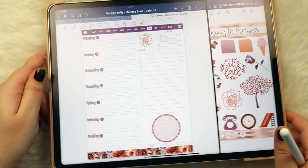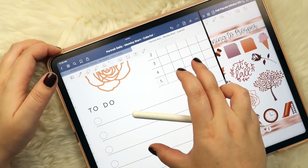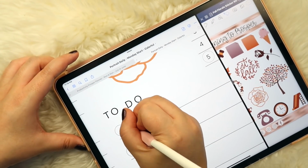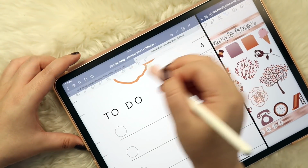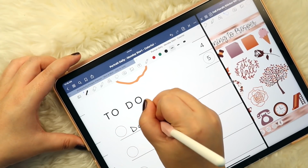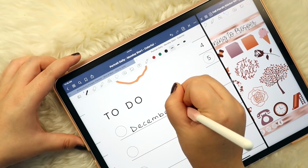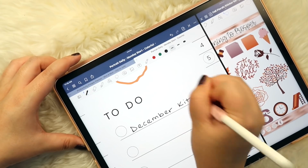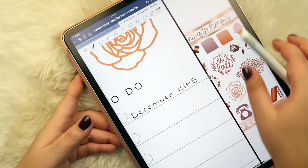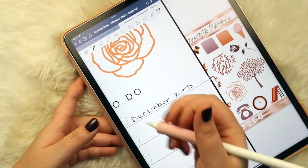Okay, so for to-dos, I am now focusing on the December kits for my shop. I need my pen tool on, there we go. So I'm focusing on the December kits. And see, I like writing in portrait mode more. Like that already doesn't feel right, okay, see, this feels better.